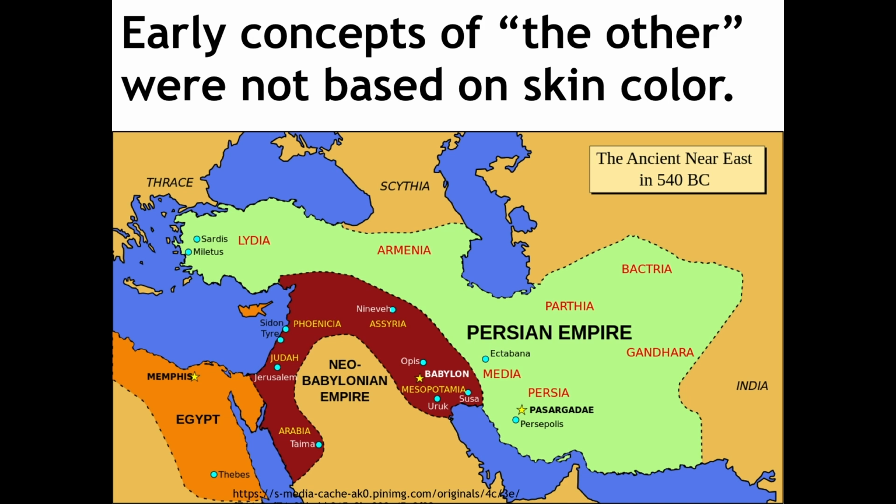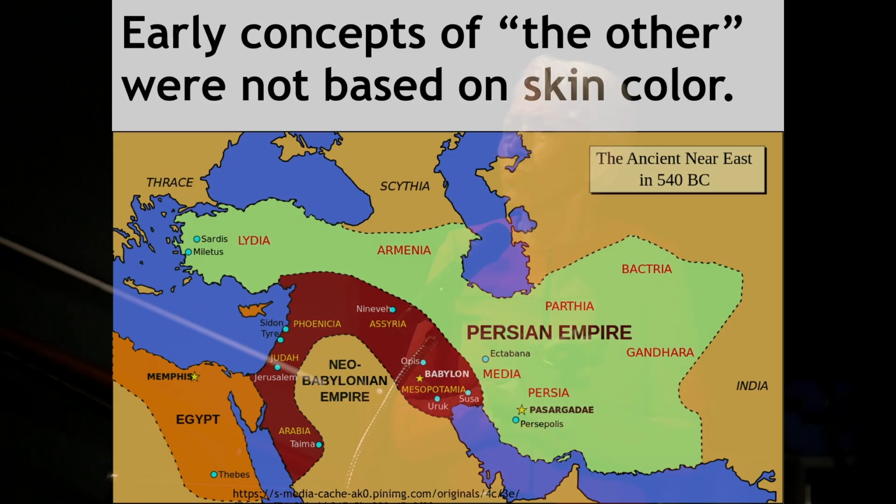So here, I like to look at the Persian Empire and all of these different empires that were described at 540 BC. Really, really interesting time in human history when humans lived in cities, when they were extremely sophisticated, literate, well-read, and people were of all different colors, language groups, and backgrounds. They distinguished one from another, but not on the basis of skin color.